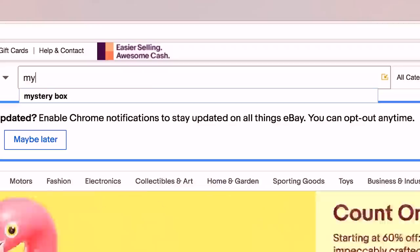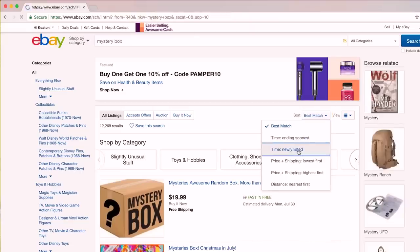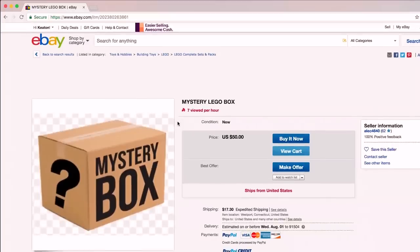Let's just start by searching mystery box. It's always the classic. You never know what you'll find. There's some new listings. Sort by new. Whoa, we got a brand new mystery box posted today. The Lego mystery box. This is kind of interesting. I've never seen one of these before. It's going for 50 bucks.